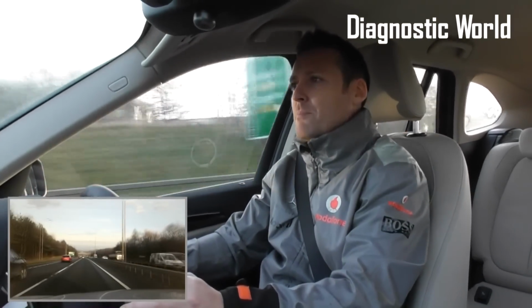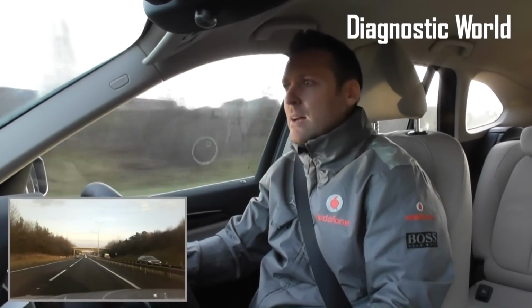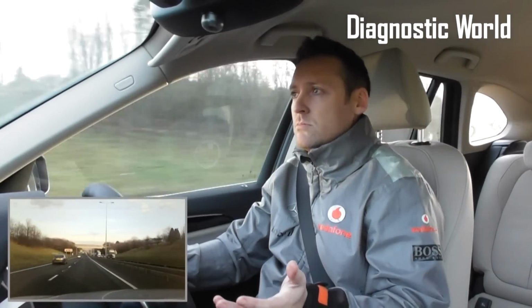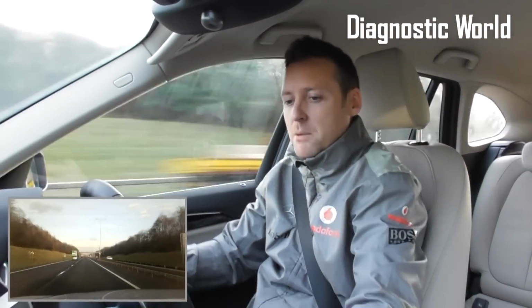I can live with the radio system, which you would eventually get used to. I can live with the cruise control. And I can live with these plastic parts, so long as they don't make too much noise when I'm actually driving around.